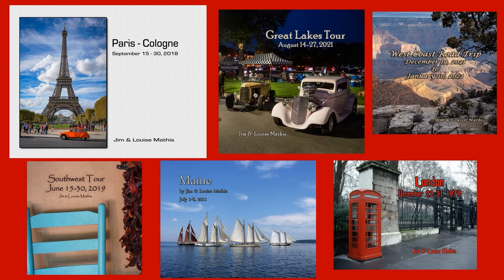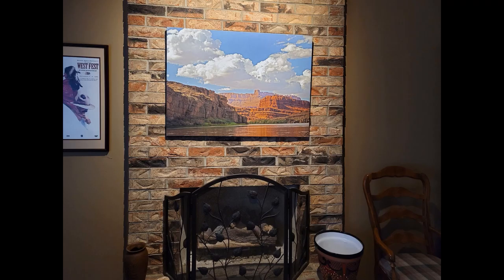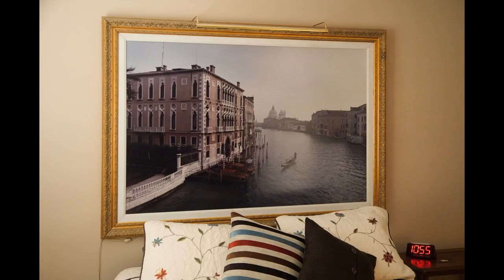I also like to hang pictures on the wall. This is in our living room. This is a 30 by 40. I shot this from the middle of the Colorado River on a boat in Utah. This is a 40 by 60 that we've had hanging in our home for about 30 years. This is Venice. This is made actually on New Year's Day, 1991. Print's faded a little. Probably I could reprint it, but that's not much different than the way it looked because it was raining that day.